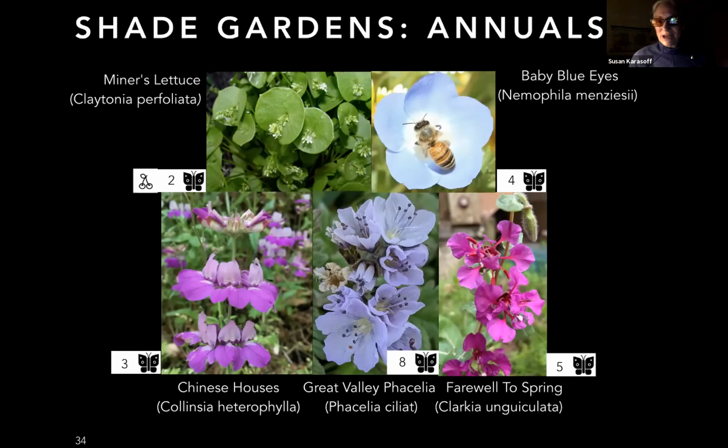Farewell to spring comes in a lot of different colors. So when you get a seed packet, just expect to see a bunch of different colors in there. These are all really pretty plants, attractive to bees, and miner's lettuce is delicious. You can grow your own lettuce. If you're from another part of the country and you think you want to try to grow regular lettuce, please don't. Just get a package of miner's lettuce and put it on any kind of soil. It prefers the shade. It'll grow in sun, but it really prefers quite a bit of shade.